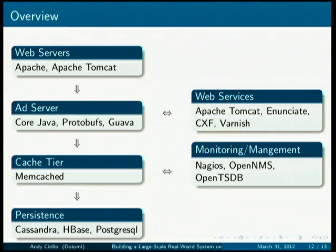Okay, so enough with the principles. So this is our basic outline of what our web server looks like and the different things that we've used. So starting from the top, our web servers are Apache and Apache Tomcat. We have a very simple API. We just serve banner ads. We don't have a whole lot of rich content. We don't use servlets a lot.